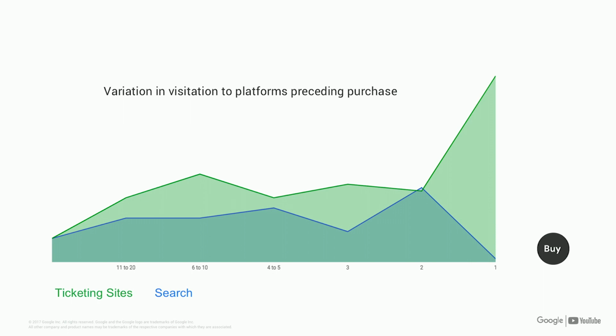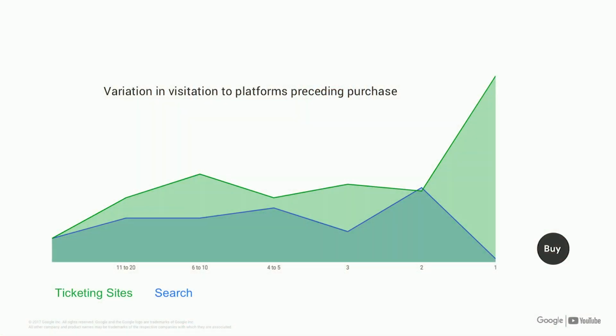Also looking at search. Search is happening consistently across the board here. And again, these are only for terms that are directly related to events or tickets or anything that is going to be industry specific. It also makes sense that that would drop off at the end, because the purchase doesn't happen on search, right? Search is trying to get you to wherever that purchase or that interaction is taking you.